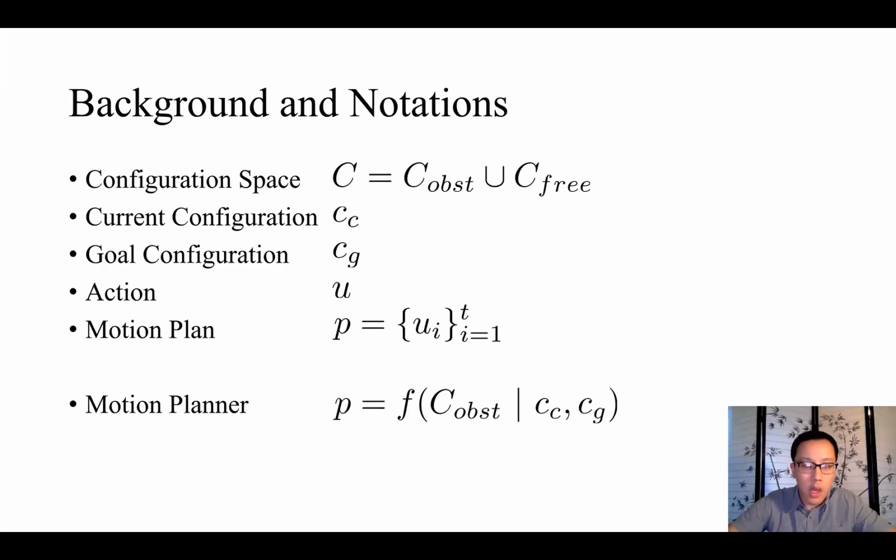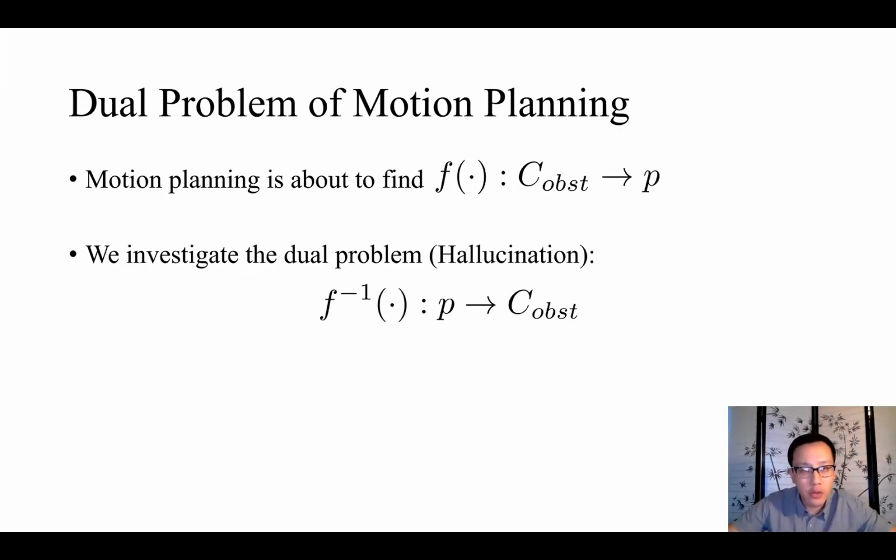a vast amount of trial and error data. Motion planning happens in the configuration space C, which is composed of obstacle space and free space. The robot moves from the current configuration CC to a goal configuration CG, using its own action U. We term a sequence of actions a motion plan P. The motion planner is a function F that produces this motion plan P, moving the robot from CC to CG without intersecting C obstacle. It is relatively difficult to find a good function F that maps from C obstacle to an optimal motion plan P.